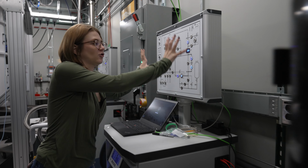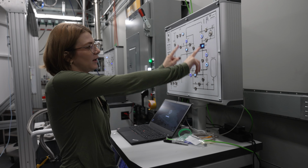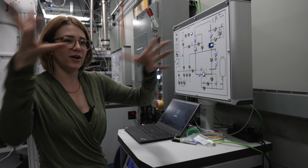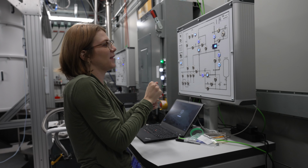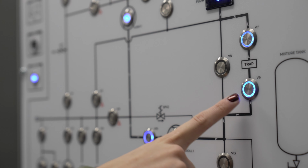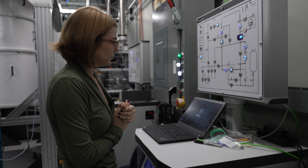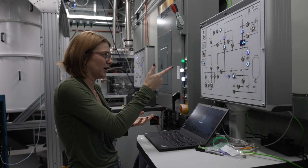And this is the control panel, which basically controls all of the valves and the turbo pumps that are working inside the fridge and outside the fridge. You can control them and turn them on or open them by basically just pressing these buttons. The blue color means these valves are open, and the gray color means these ones are still closed. So you can control that. Like I said, it's just a press of a button.